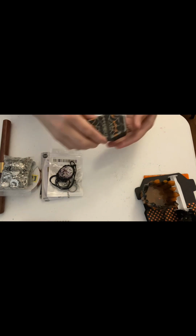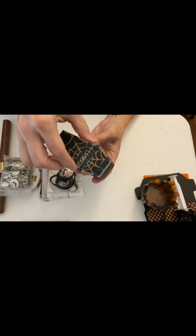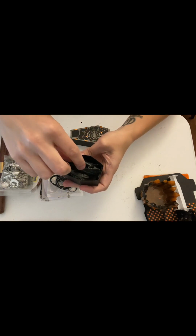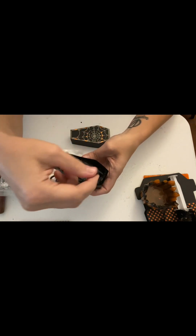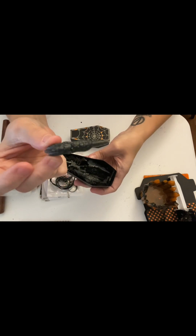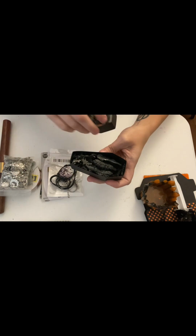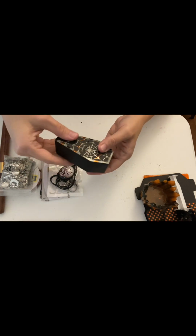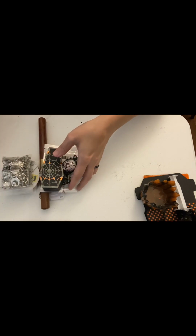And then here's the little coffin box I was talking about earlier. And then you just open it, and I made a bunch of resin bats. And I also made these little claws, like dragon claws. And I put all of those in there. And that's all going to be part of one gift. Okay.